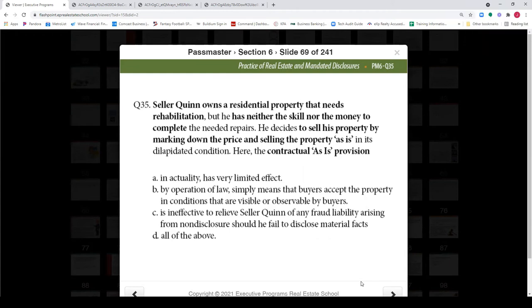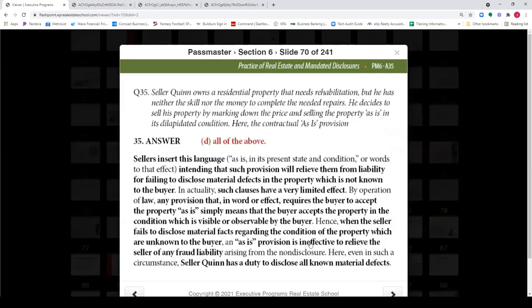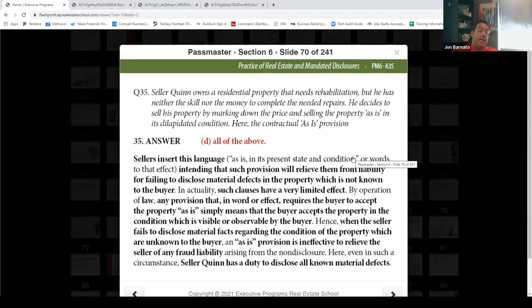D. B. It means D. So in California, even if you say as is, it doesn't absolve you of any liability. You still must disclose all the issues with the property, even if it's in dilapidated condition. If you say as is and say take it or leave it, you can't do that. You're still required to disclose.